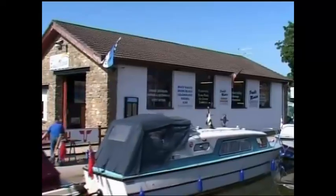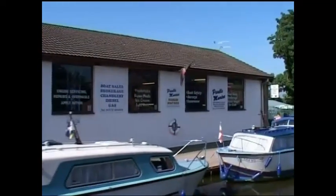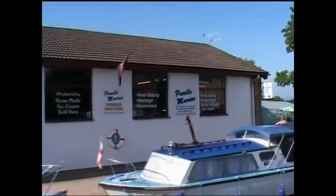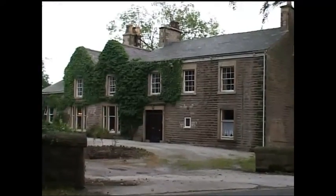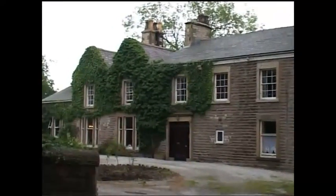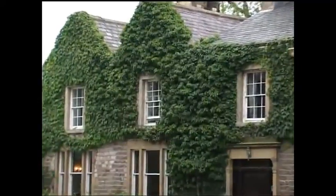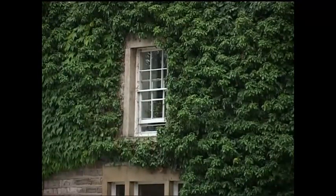Pendle Marine and Bumble's Boat Shop are busy and attractive family businesses housed in old canal cottages and stables at Swillbrook. Swillbrook House was once a school, and it's said to be haunted by the spirit of a child who died in a trap set by her father, but intended for her unfaithful mother.